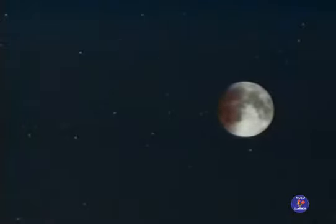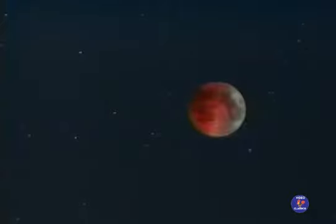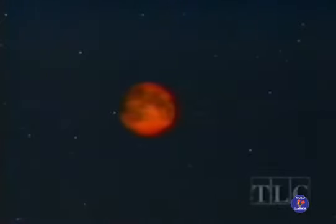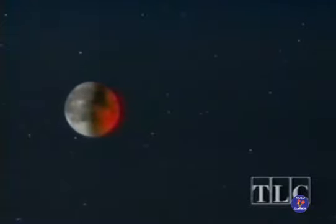About once a year, the Moon falls under the shadow of Earth, producing a lunar eclipse. The Earth's dusty atmosphere bends sunlight back on the Moon, bathing it in a red glow. Although a total solar eclipse lasts just minutes, a lunar eclipse can last hours.